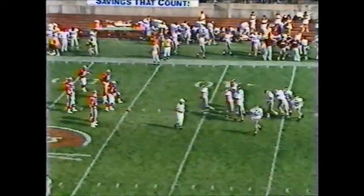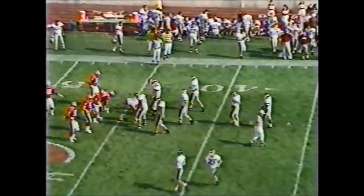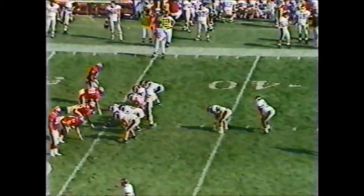Colgate takes over. First and 10 for the Red Raiders at the 45-yard line. Rutgers 21, Colgate 10.